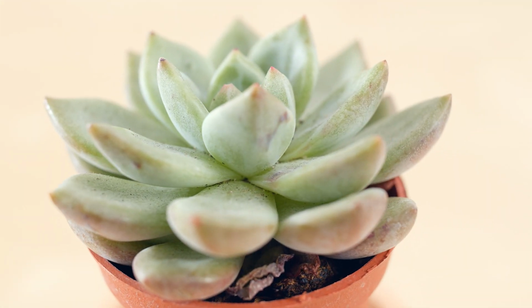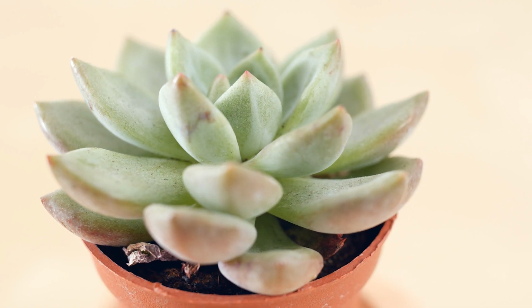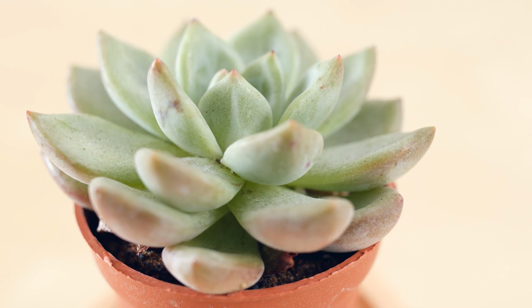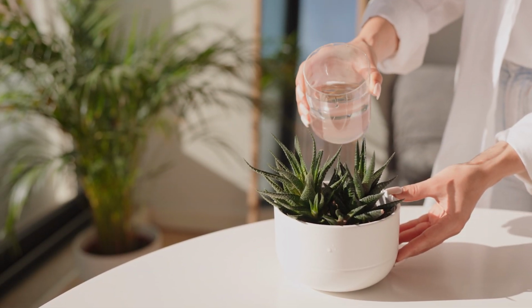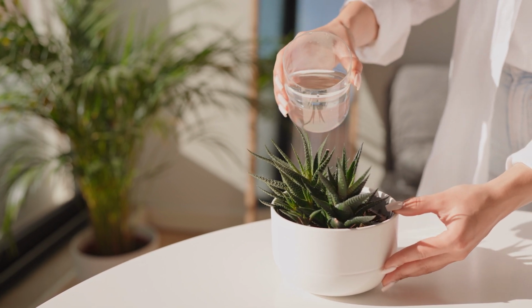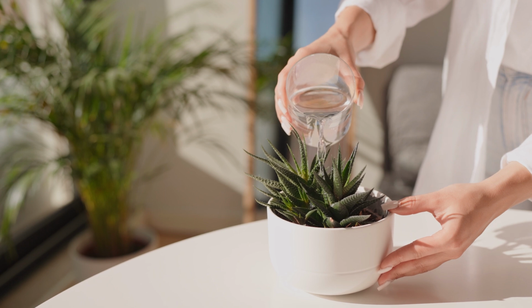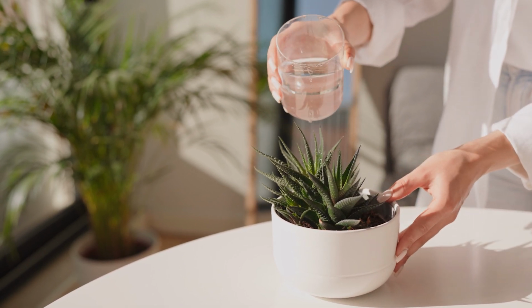Both of these plants have thick, fleshy bodies designed to store water, which means they're built for dry environments with lots of sunlight. Based on their natural environment, we can deduce that they don't need a ton of water. Overwatering can cause them to rot, so let the soil dry out completely between waterings. Having lots of light and well-drained soil, that's the key.